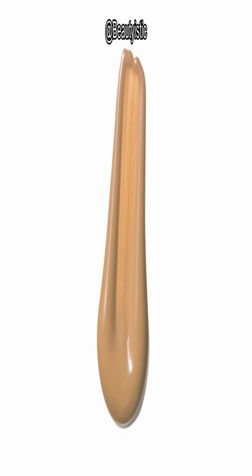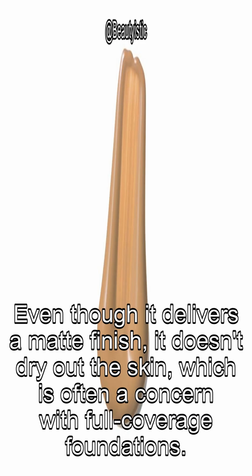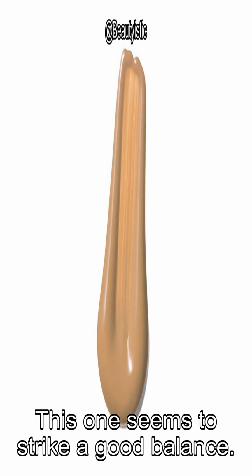long-wear foundation. One of the standout features for me was the hydration factor. Even though it delivers a matte finish, it doesn't dry out the skin, which is often a concern with full coverage foundations. This one seems to strike a good balance.